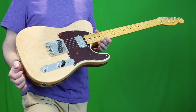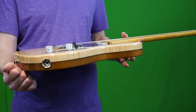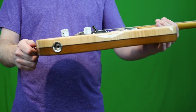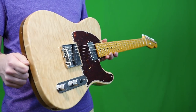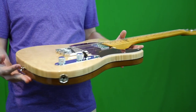But if I had to take a guess which one of the Rarities series will become the most collectible in the future, I would almost have to say this one, because it's the most unique in my opinion. It's got the whole chambered out Telecaster, it's a half and half top. I really have not seen many guitars that look like this. So is this a future collectible? Maybe. But then again, the more and more I learn about Fenders, maybe there's other ones that are just like this, but we'll have to find out.